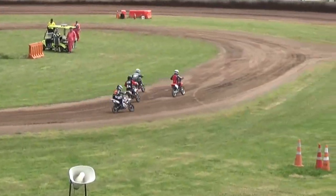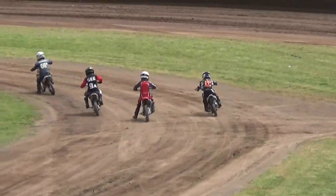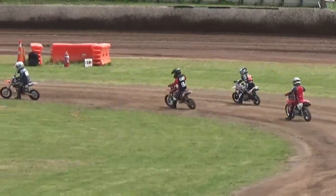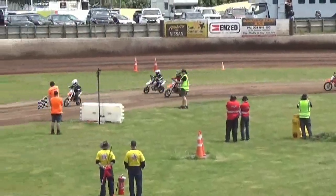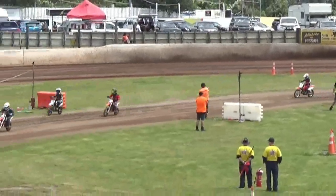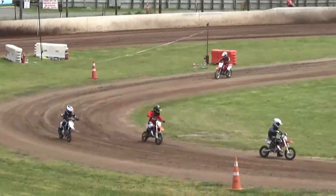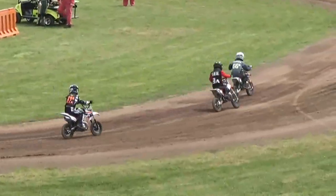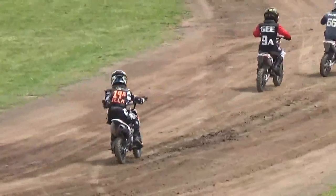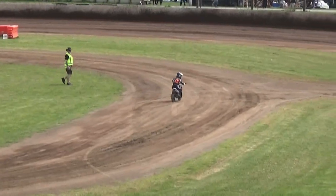Comes back around, they're getting all nice and tight in there. Ella Paul coming back through, imagine if she had made that start, she could have done a fantastic job out there. So as they come back round, it is the 66 of Josh Parks, takes it from the 9 of Daniel G, third place 10 of Madeline Smith, and unfortunately off the start was the 19 of Ella Paul, but she did a fantastic job once she got that bike up and running in a time of 1 minute 23.90.